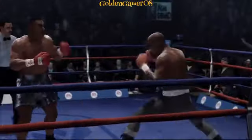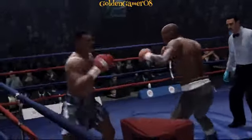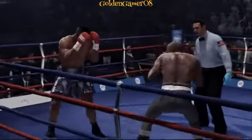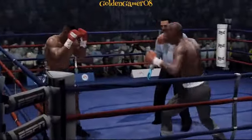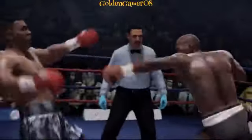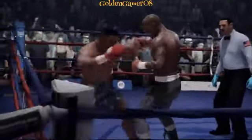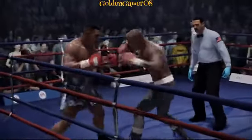Now a well-placed hook to the head. That's a nice right hand that time by Johnson. He's getting hit a ton now. He needs to add some defense to his game. Tyson's hurt from that. Shake it off. And there's a clinch after clearly being damaged.